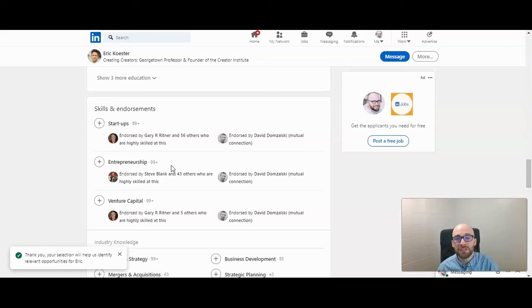I hope this information is helpful. You can always play around with the skills that you have pinned to your profile. Make sure that you choose 3 that you want to be known for and that people will endorse you for.